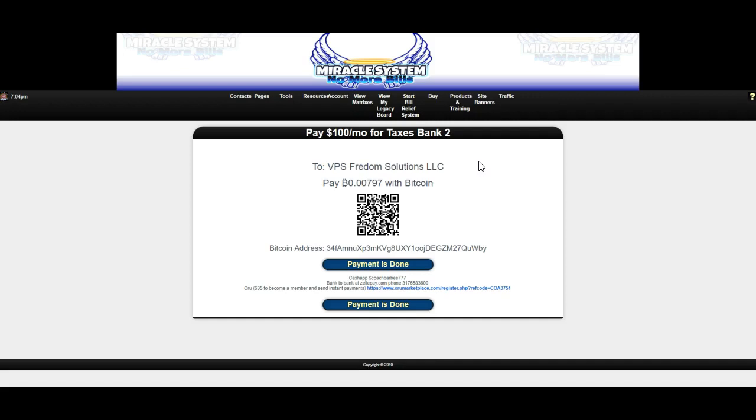Okay, if you purchase all 17 banks, you will only have to do this method one time. But if you need 2, 3, 4, 5 banks, you simply have to get approved for the first bank, then get approved for the second, then get approved for the third, and however many banks that you would like. That is how to pay through the system.